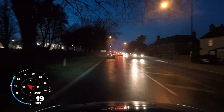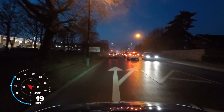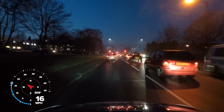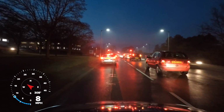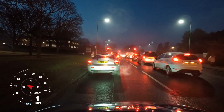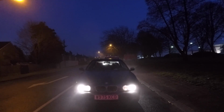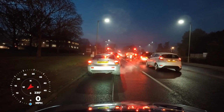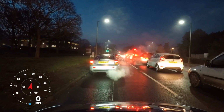Here we are approaching a large junction, so we check behind for danger and then smoothly brake to a stop. When we are waiting in traffic, we should try not to keep our foot brake on longer than necessary, as our brake lights are very bright and could annoy the driver behind us. If we're on a hill or stationary for some time, just use the handbrake.